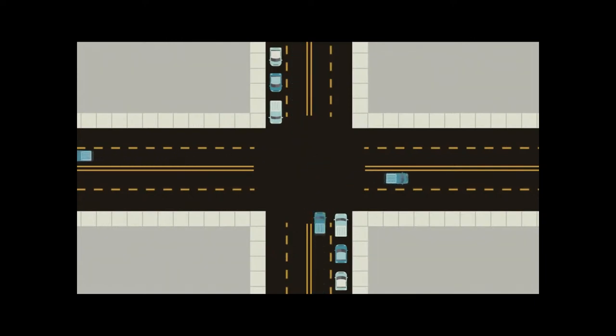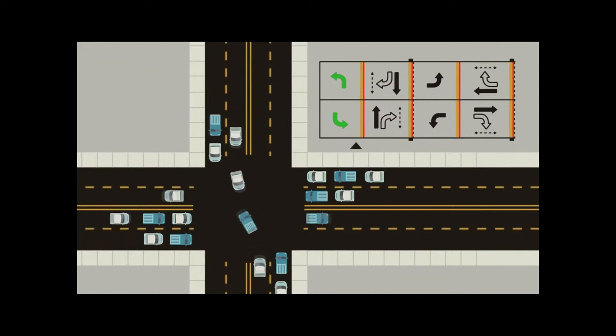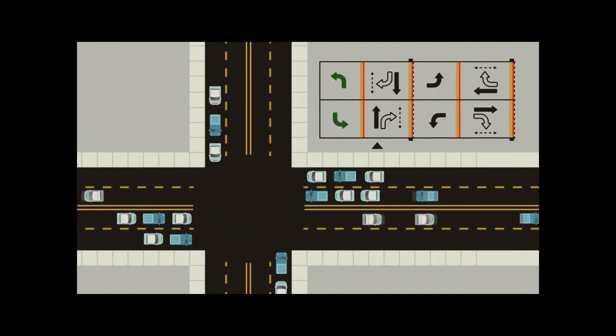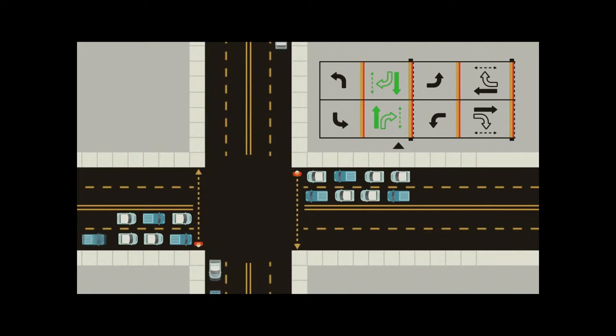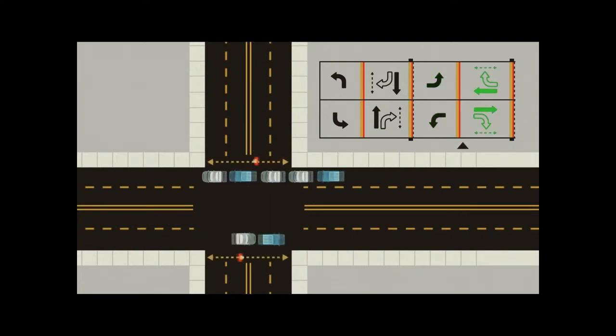Traffic engineers use a ring and barrier diagram to sketch out how different phases of the signal are allowed to operate. Here's the ring and barrier diagram for our example intersection. The first phase is the major street left turns. Then the major street vehicle and pedestrian through movements. A barrier to clear the intersection. The minor street left turns. The minor street vehicle and pedestrian through movements. And finally, another barrier before the cycle starts again.